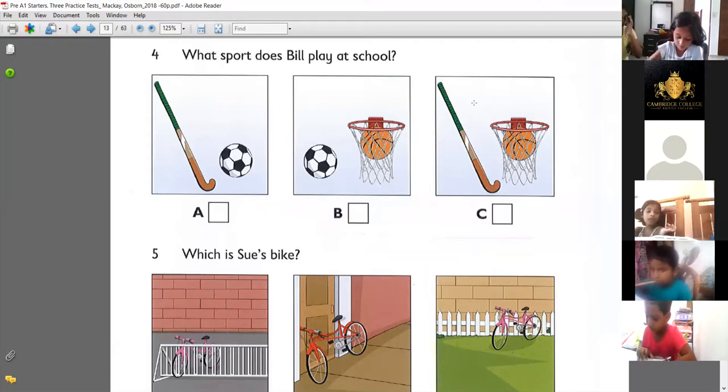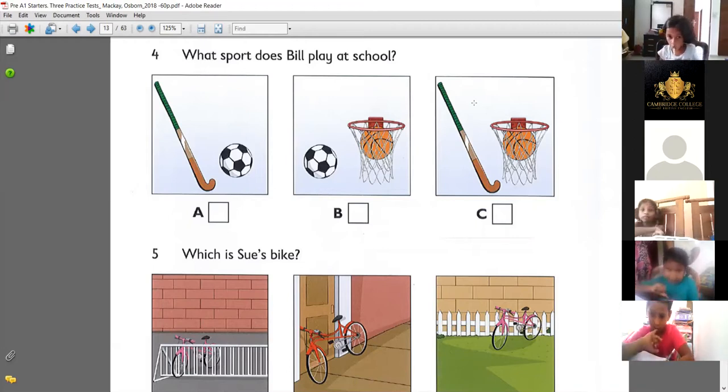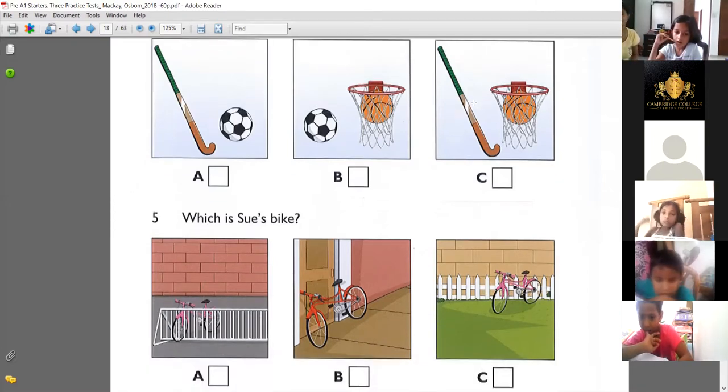Five. Which is Sue's bike? Hi, Sue. Is that your bike? The red bike in front of the house? Yes, that's right. No, Jill's bike. My bike's pink. Where is it? It's in the garden.